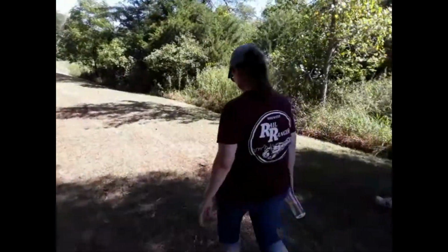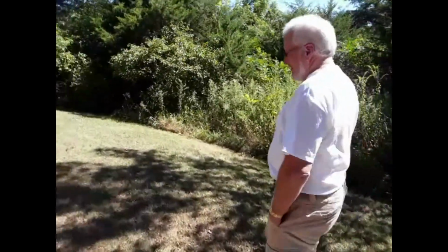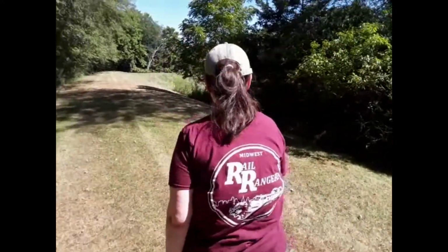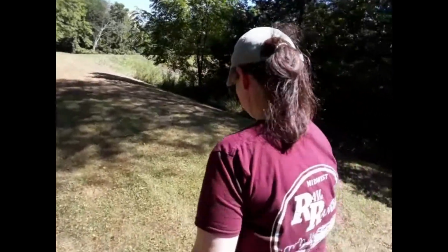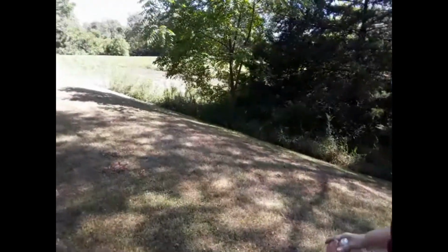So is this just farm country, or, I mean, farms? Yeah, just farming, agricultural out here. But we're getting back into a little bit of timber here, and I'm sure that's the reason it was undisturbed. And the ground's kind of rough back here, a lot of trees. It just probably was never worth anyone's time to remove all this fill and make it farmable.